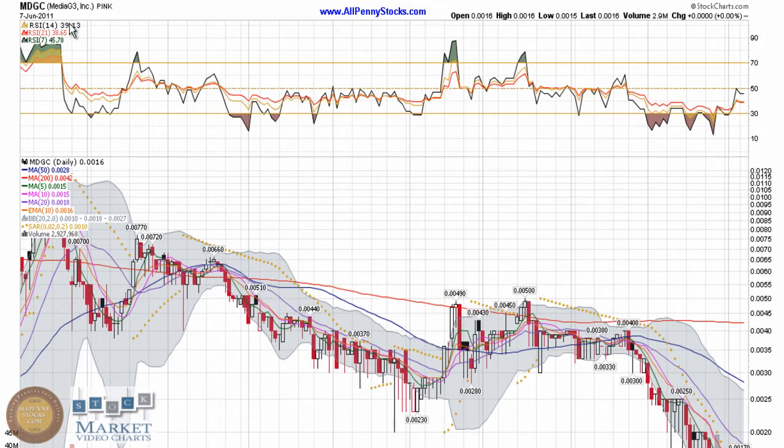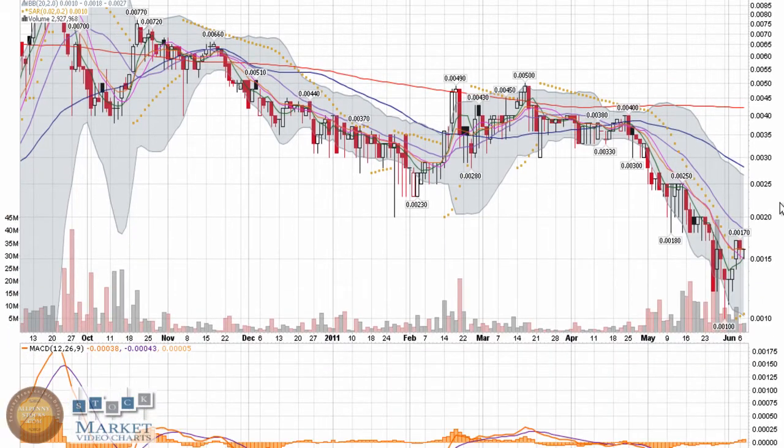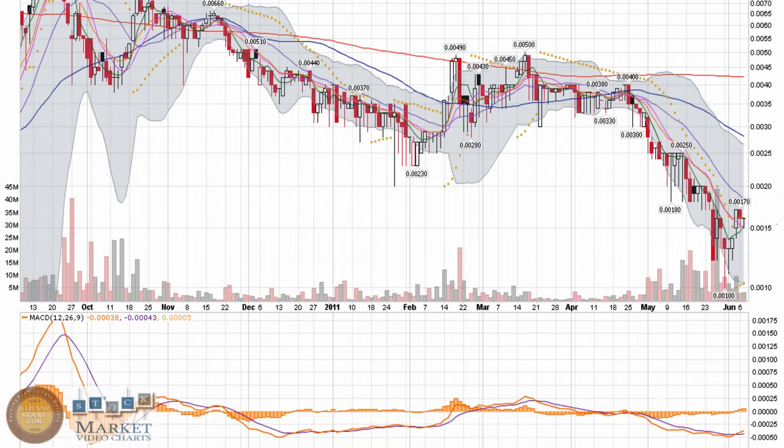MediaG3 is a pink sheet listed stock trading under the ticker MDGC. This is one of our stocks to watch this week. A nice looking bottom play. See, the stock has struggled a little bit the first few days of the week, pretty close to a resistance level, and that's what we're going to be looking out for at this point.